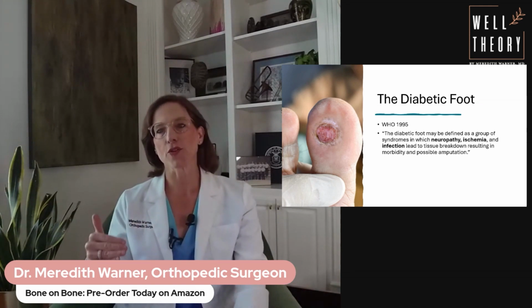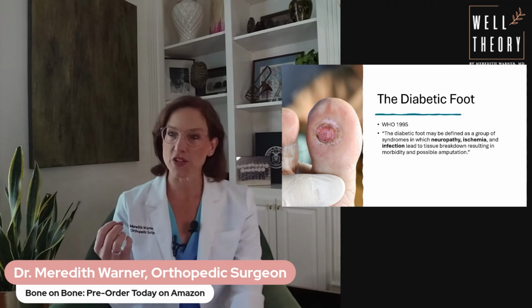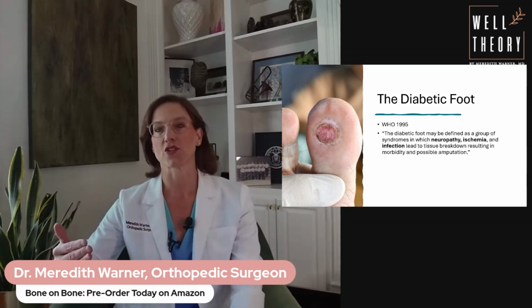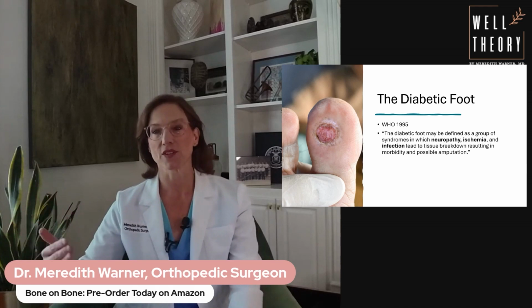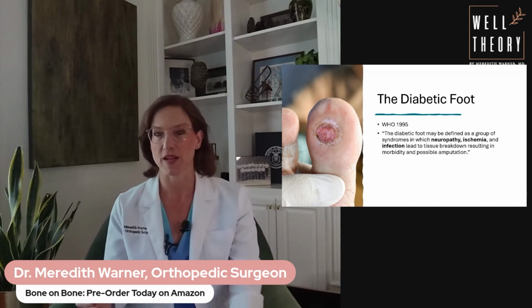So obviously all three of these things, particularly if they happen together, are going to result in abnormal tissues that can't heal properly. Then you get the breakdown, and then ultimately it leads to ulceration, and ulcerations more often than not can lead to amputations. Now, my goal in my clinic is limb salvage. No matter what, we try to avoid amputations if at all humanly possible.